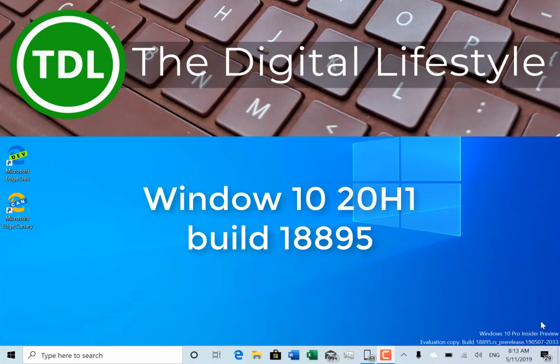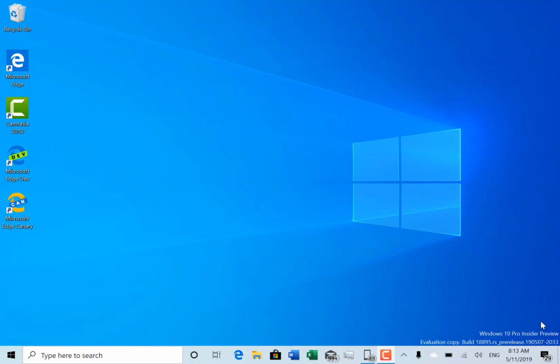New Windows 10 build to look at. This is 18895 for Windows Insiders on the fast ring. This is a 20H1 build. 20H1 is due the first half of next year. Now this is just a quick catch-up video really, because this build is just one up from the previous build that was released on Wednesday, and you can see that on thedishlifestyle.com, that build video.